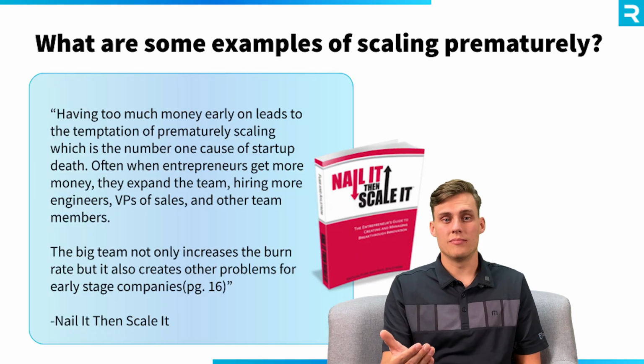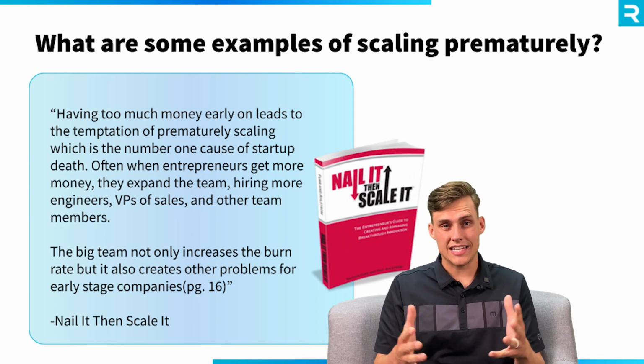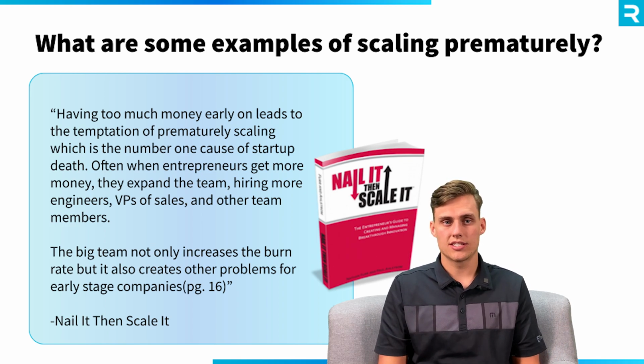A quote that I love from Nail It and Scale It is, "Having too much money early on leads to the temptation of prematurely scaling, which is the number one cause of startup death. Often when entrepreneurs get more money, they expand the team, hiring more engineers, VPs of sales, and other team members. The big team not only increases the burn rate, but also increases the problems for early stage companies."